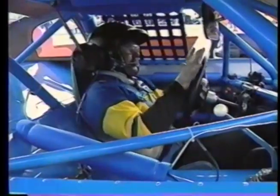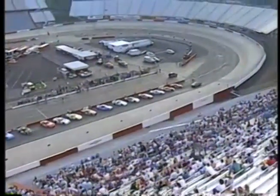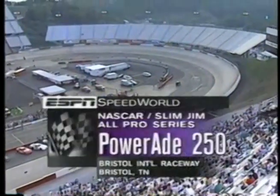Cars. And the field has been given the command as a 33-car field roars to life here at Bristol, Tennessee. Folks, we are set for more High Banks hysteria here, Bristol, Tennessee style, as we get set for NASCAR Slim Jim All-Pro action, the PowerAde 250, when we come back. Stay with us.